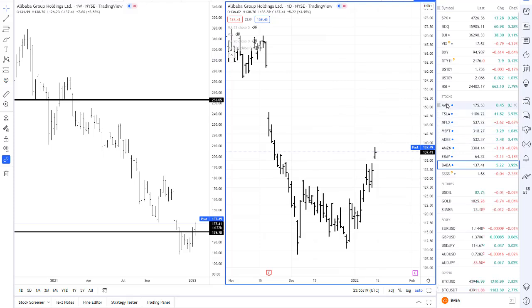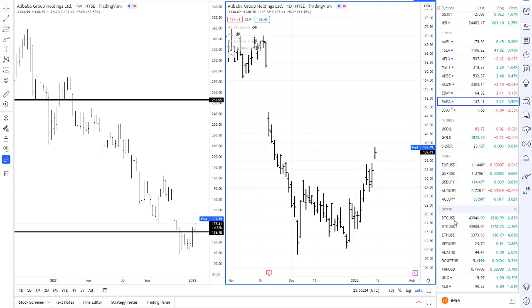Is it Apple? Is it the 10-year? Is it the Euro USD? These are all the stocks that I look at as well. Actually, I was looking at Euro. I was actually looking to place a trade on the Euro.